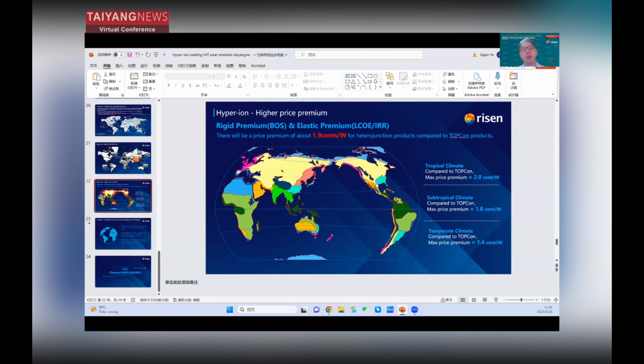And when the project is built with heterojunction products and also PERC products, in the same application scenario and with the same capacity, the higher energy yield produces more electricity for the end customer. It means we can have more sales revenue when we sell electricity to the end customer. And the two parts together give the price premium for the end customer.